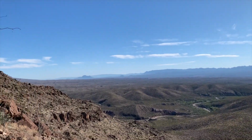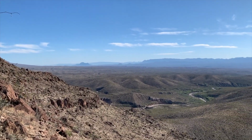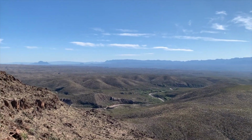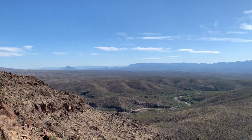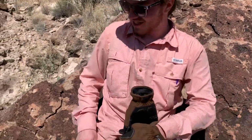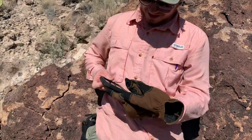Man, this is a tough climb, but it gets cooler every time we get up higher and stop. Just got a text. You did? Yeah. Do we have 1 bar Mexican Wi-Fi up here? Probably.